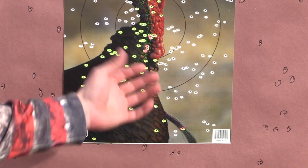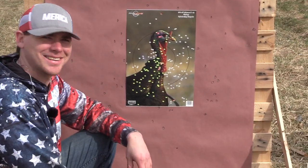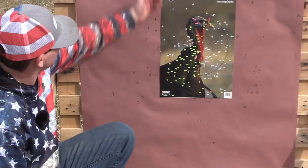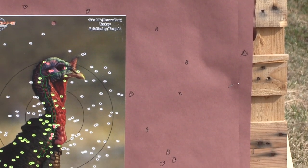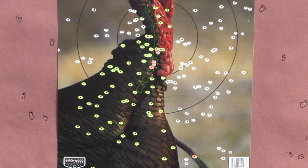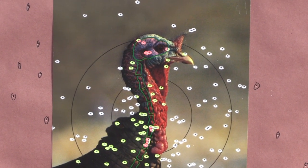I think pretty much all of it is really on paper. You gotta take a step back so I can see that. There we go. I mean, you got a bunch of flyers. But it's lead at number 4s. Jake said this is the best he's seen it shoot. So I'll get the job done at 40 yards for sure. It didn't shoot bad at all. That's actually really impressive for fours.